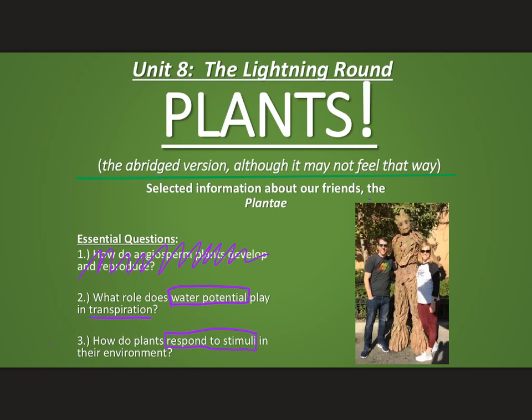This is really fun. This was at Disneyland back when my wife and I went at the start of February, getting to meet Groot. It was really cool. Dude was like 8 feet tall and just kept saying, "I am Groot," to whatever. But that was a cool little fun experience we had. Okay, so let's dive in.